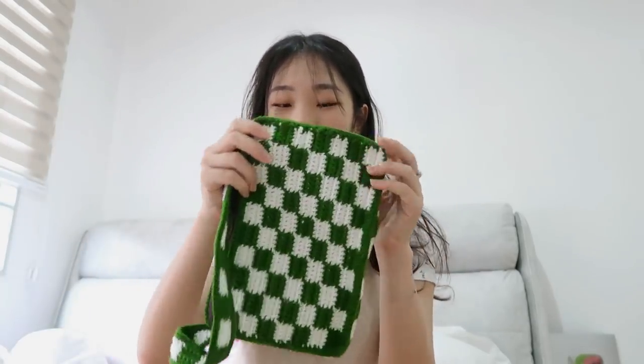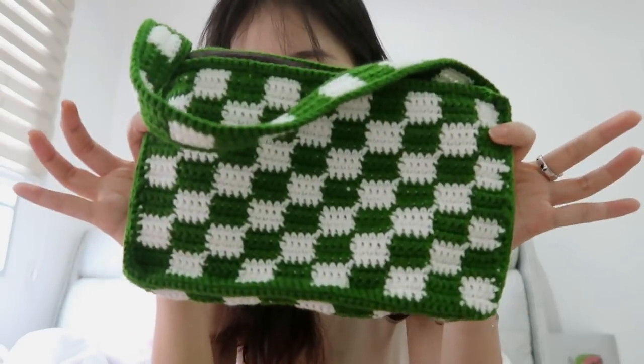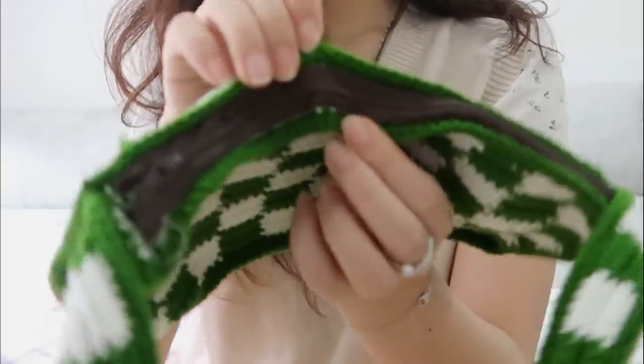The checkered board print has made its comeback this year, and I really like it, so I made another bag in this checkered print, but it's in green instead. I followed a tutorial from Chanda DIY on YouTube, and I think I would like it more if the straps were a bit longer, but it's still cute. I also added a zipper to it.